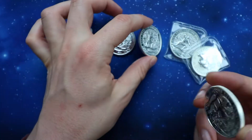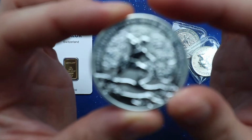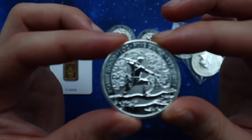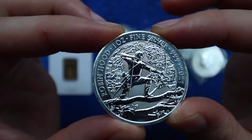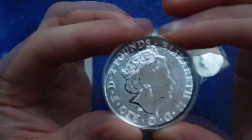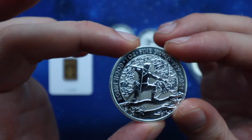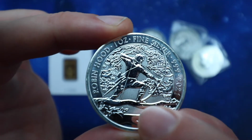It's world renowned. There are plenty of adaptations, from the Disney version to the one with Kevin Costner. I think it was the 1990s, and I think there was a recent one with, was it Russell Crowe? There's obviously the Mel Brooks version as well, Men in Tights, another classic. So yeah, I'm quite excited to see what other coins will come out in this series, but the first one here is the Robin Hood, and I have to say I really like the design.